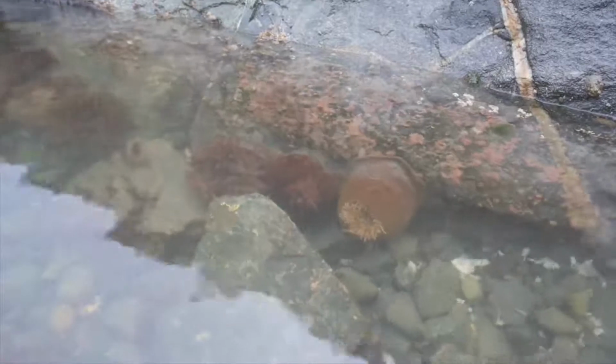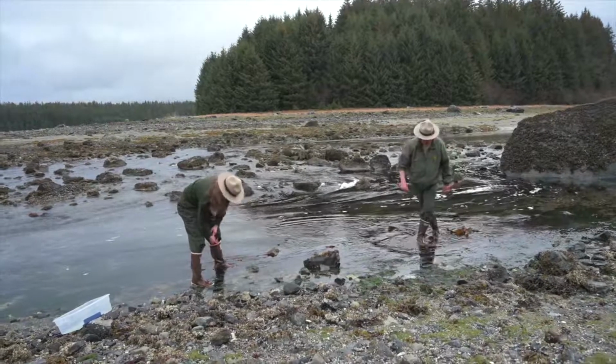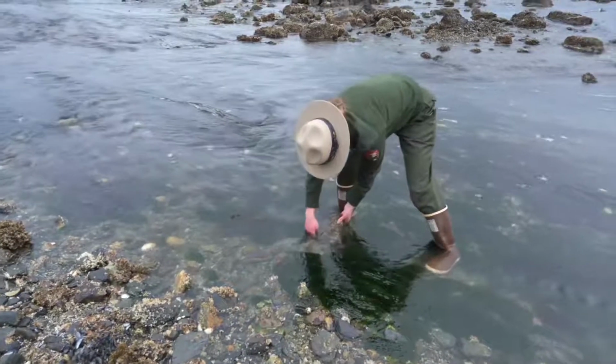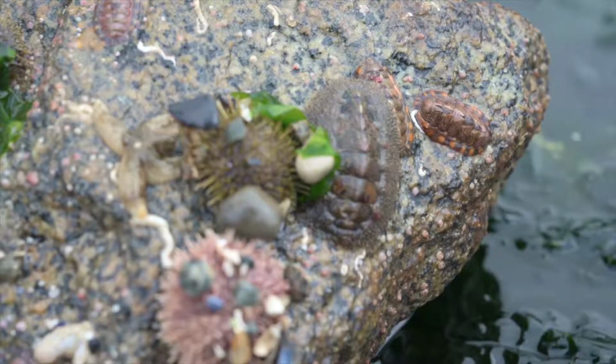A close-up shows several sea anemones attached to a dark rock. There are 2 red anemones and 1 orange. More clips are shown of Rangers Steve and Emma exploring tidal pools. Ranger Emma turns over a rock. She picks it up out of the water to inspect it more closely. A close-up shows several urchins, 4 chitons, 1 sea star, all attached to a speckled brown black rock.